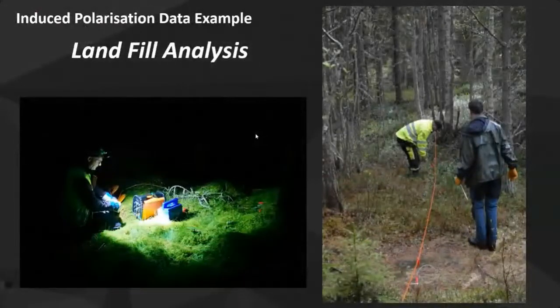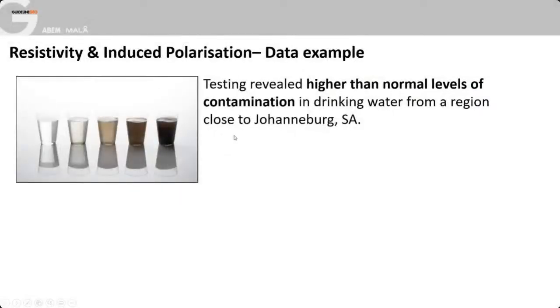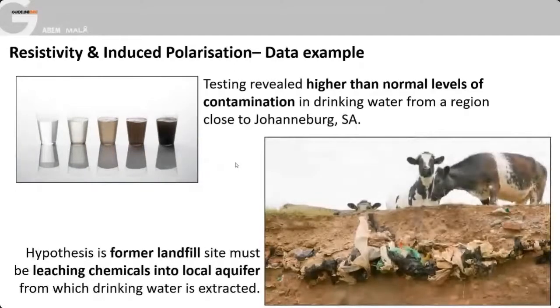So let's have a look at 2 IP examples now. The first one is one of these where we talked about mapping landfill sites, and this is from South Africa, where they found that drinking water was gradually seeing higher and higher levels of contamination within it. And the suspicion was that it was coming from some kind of landfill site where chemicals were leaching out of the landfill and getting into the local aquifer, which was stored in the bedrock.